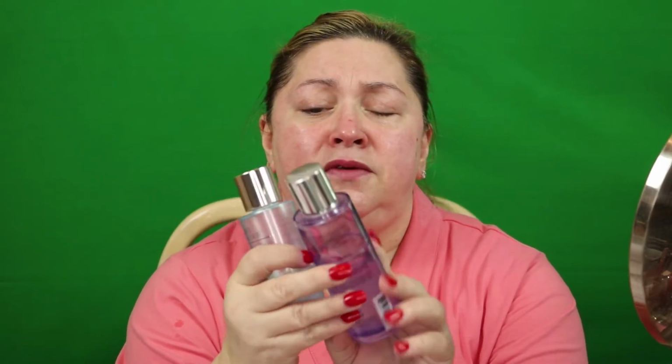And you can get some of those, what are they called? Microfiber. You can get some microfiber towels that are cheaper, which are very good for your face also. Okay, and I also have two types of, I don't use these very often. My daughter uses them usually. These are eye makeup removers.